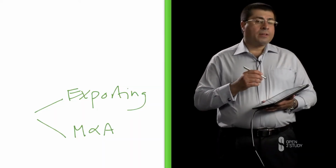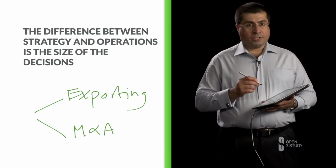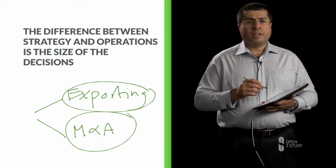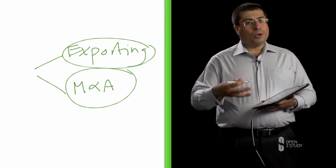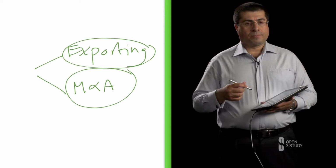So we've already said that the difference between strategy and operations is the size of the decision. You can tell from the applications of strategic management that it actually only involves certain activities taken when necessary. You don't open up a branch office every year. You open a branch office when required and when this suits your strategy and your competitive positioning. Obviously, you don't merge or acquire multiple companies unless it is needed to do so.